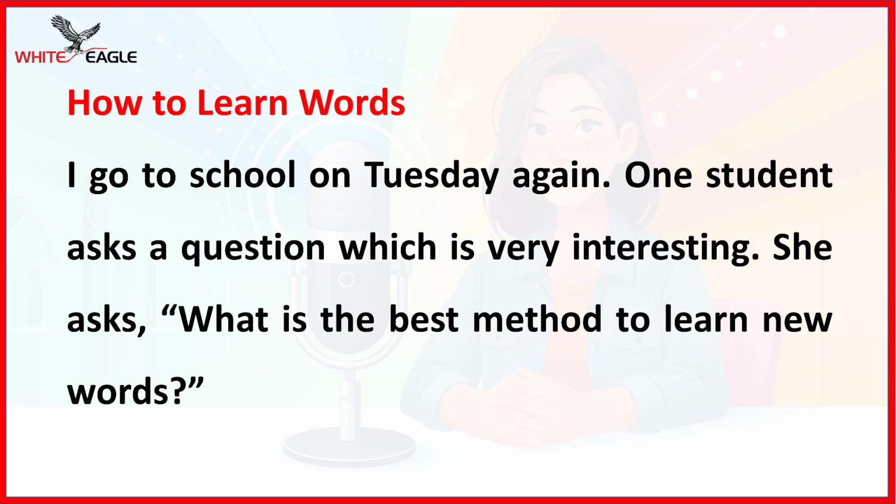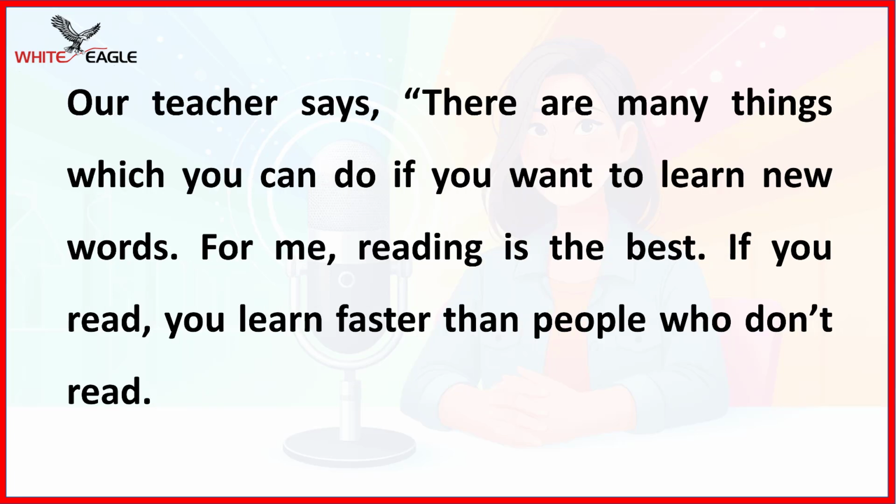I go to school on Tuesday again. One student asks a question which is very interesting. She asks, "What is the best method to learn new words?" Our teacher says, "There are many things which you can do if you want to learn new words.